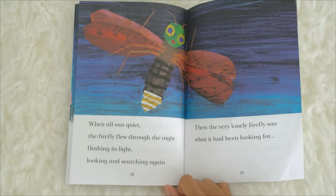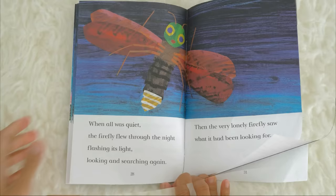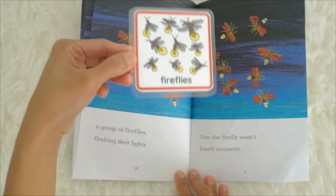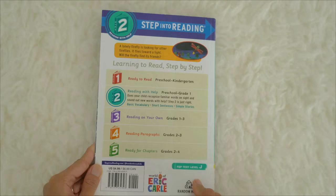Then the very lonely firefly saw what it had been looking for. Do you still remember what the firefly is looking for? Let's find out. A group of fireflies flashing their lights. So here's our firefly, and now there are a group of fireflies. Now the firefly wasn't lonely anymore. The end. And that's the story of The Very Lonely Firefly by Eric Carle.